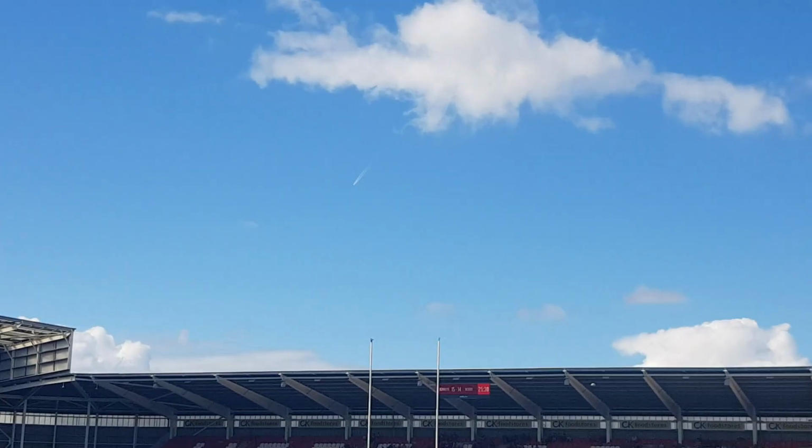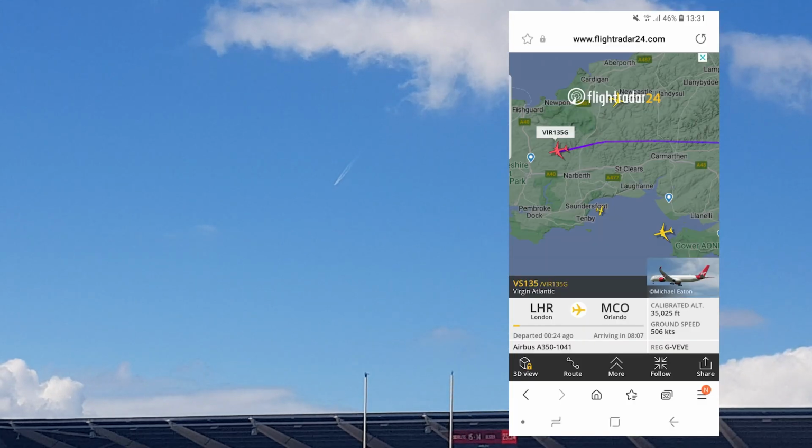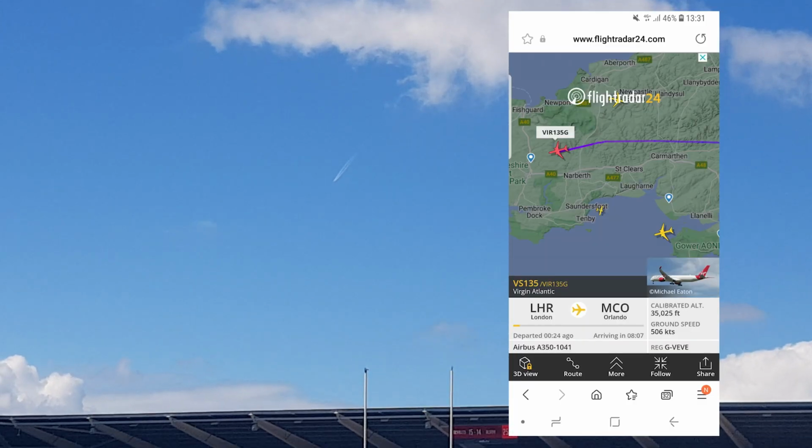Yeah, it turns out I'm just one of those blokes who gets distracted by planes in the sky, just wondering where they're going. Well, I can tell you that's a Virgin Atlantic Airbus heading from London to Orlando. Thank you very much, Flight Radar 24.